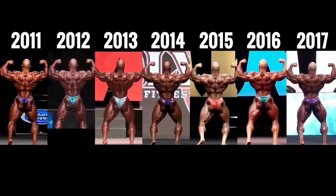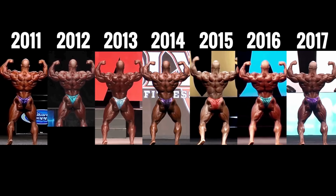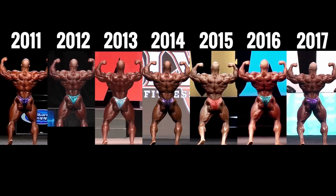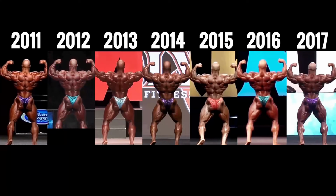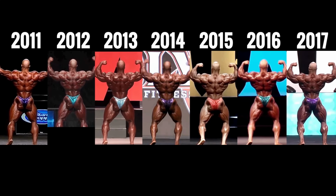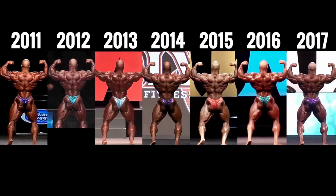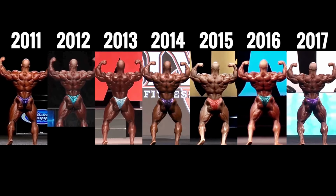Back double biceps is arguably the pose that helped Phil win all his Olympias. He was invincible in this pose throughout his 7-year reign. You could say his back got grainier over the years, but it was a trade-off with the freshness and fullness of his initial years. One major improvement by the end of his reign was in his lower body. His glutes, hams and calves were always world-class, but from 2016 to 2017 his hamstrings looked simply spectacular, arguably the best hamstrings of all time.